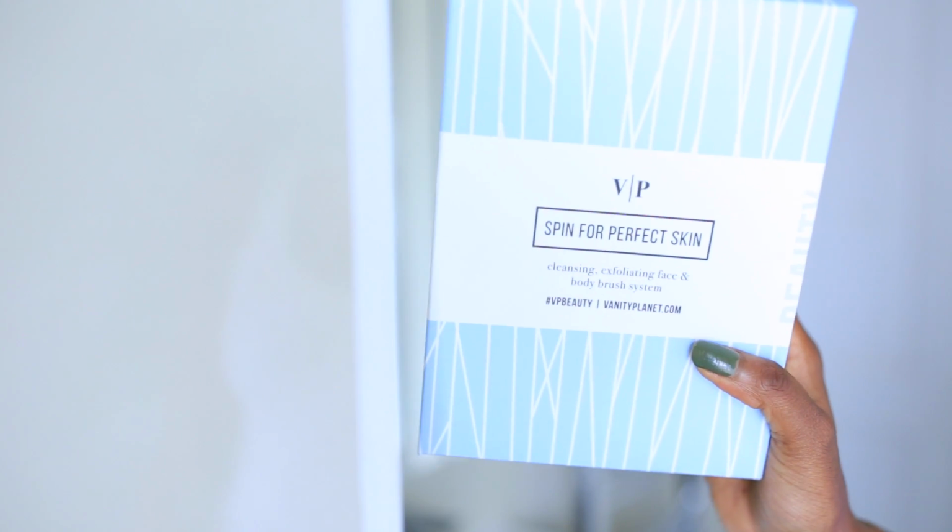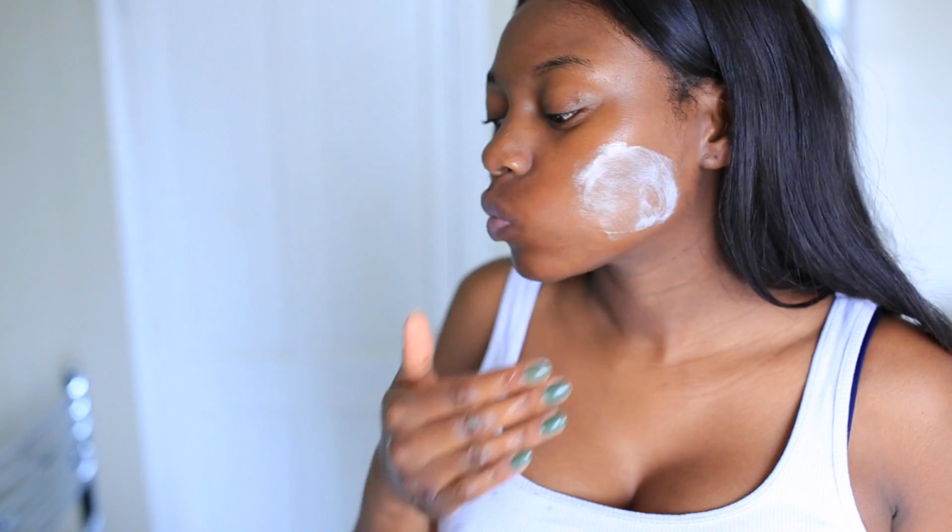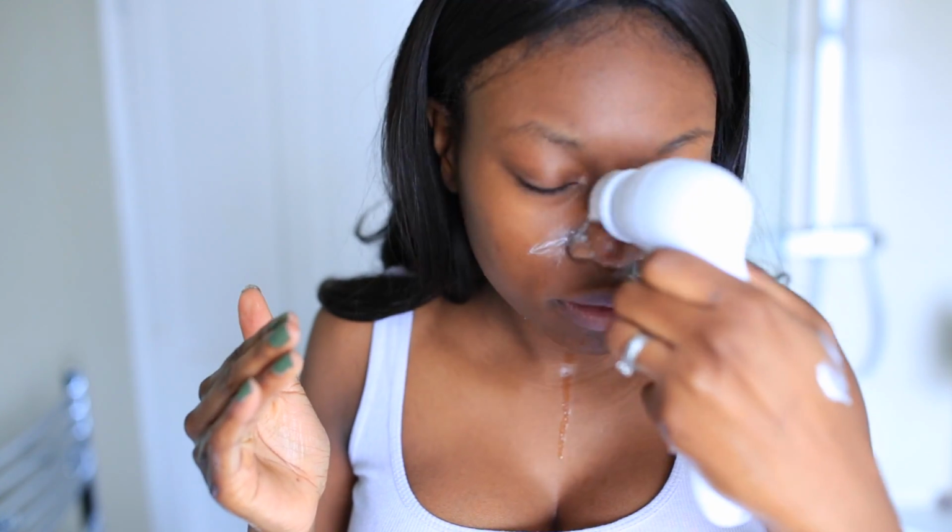Or you can use something like a face brush, which I love. This one is from Vanity Planet. It is the Spin for Perfect Skin, and I love face brushes like this because they're very, very gentle. This one has 4 different heads, and what it does is it brightens your skin, gets rid of some of those dead skin cells, and it causes a smoothening and a revealing of some gorgeousness underneath, but in a very gentle way. Some people have even found that using face brushes can actually decrease their pore sizes and really just helps with that cleansing, and I genuinely think it works wonders.